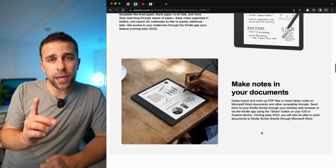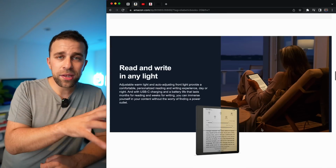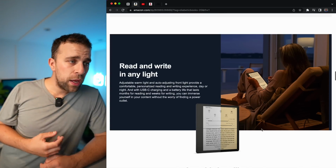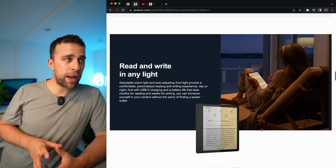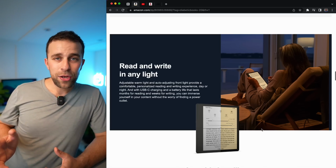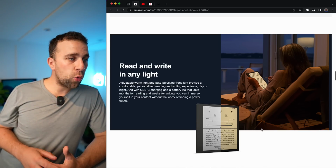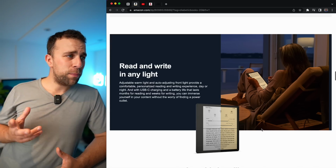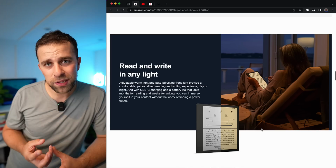Something I do like about what they've done with the lighting display, something that I personally, as a Remarkable user, find that they could do slightly better on, is being able to have a light and a non-light version, but also having a sepia edition, I think that's what it's called, or sort of a less intense white.